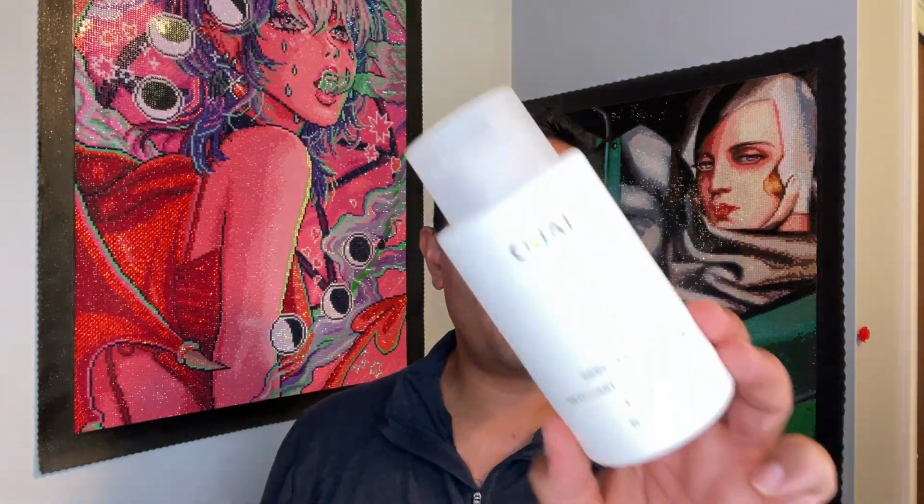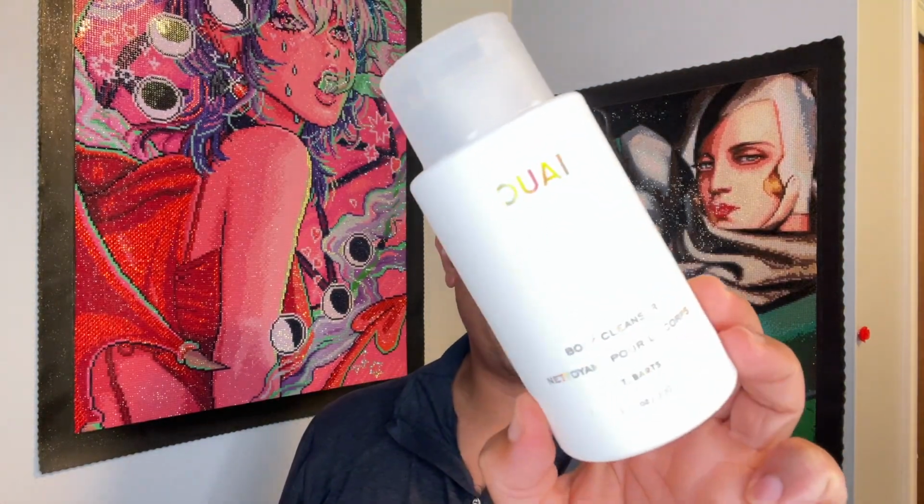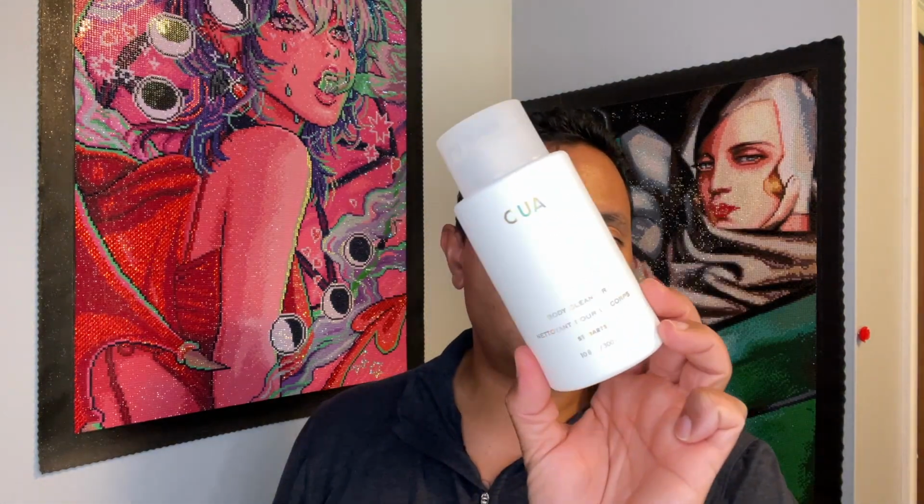Okay, last couple things that we're going to touch on briefly. I have a body product for you, oddly enough. So this is from, I believe it's called Ouai, O-U-A-I, and this is their body cleanser in the St. Bart's scent. It's a pretty straightforward body foaming gel cleanser. Very nice. I got it mainly because I wanted to have a little bit of a luxe experience.